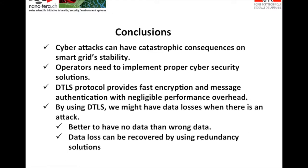Our DTLS security solution may cause some data losses if there are cyber attacks. Of course, it will ignore data coming from compromised devices, but it's better to have data losses than to have wrong data from those compromised devices. And in fact, data loss can be recovered by using other redundancy solutions to recover the lost data.